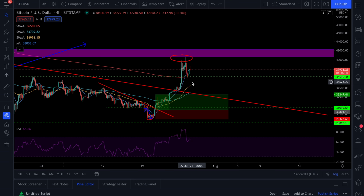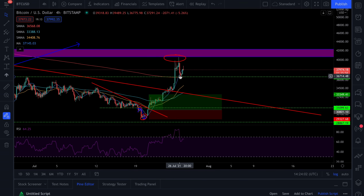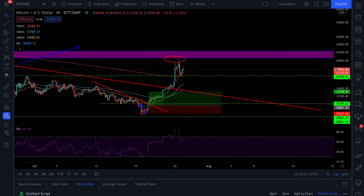So this is a mini one, which we do have to take into account because we were actually looking at potential short positions once this level was breached. Of course, that didn't happen and price continued to bounce to the upside. So what could happen now, right? What are we waiting for?